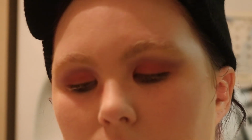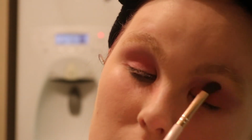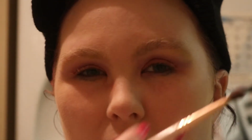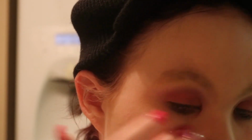So, alright, now that we've done that, take a clean blending brush. I have one from ColourPop, and just really go like this really fast, and it blends it all out, and you don't have to worry about things not looking right. So, as for the eyeshadow palettes, I definitely would call them hits. Especially the neon. I love it so much.